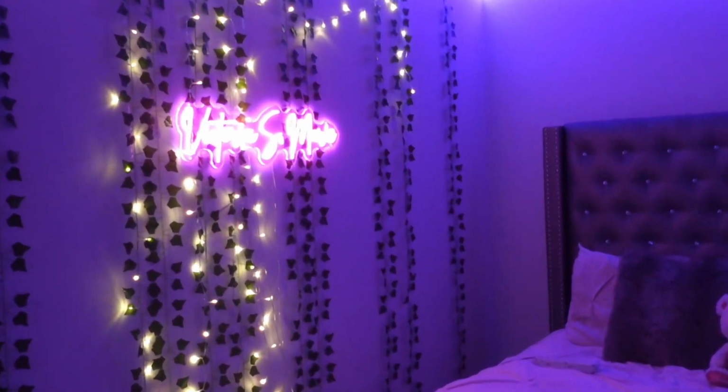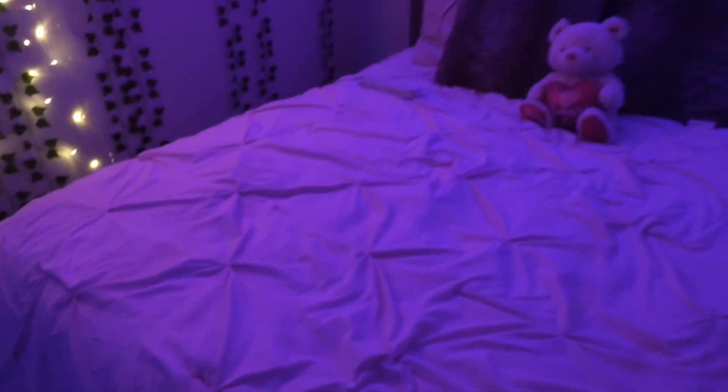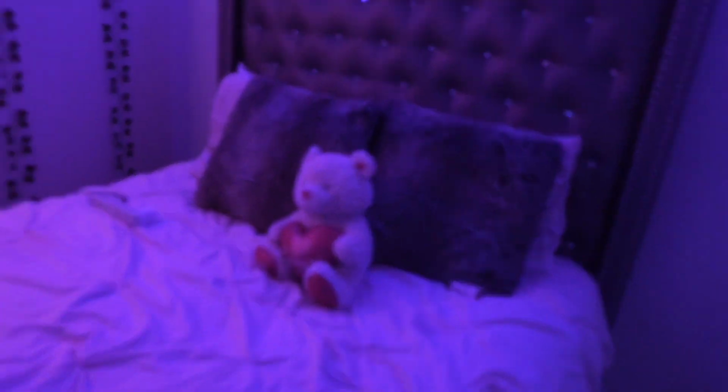But yeah, I love my room, and yes, it's Pinterest inspired. I was going on Pinterest a lot for room ideas and stuff like that, because I just love me some Pinterest. I'm going there for outfit ideas as well.